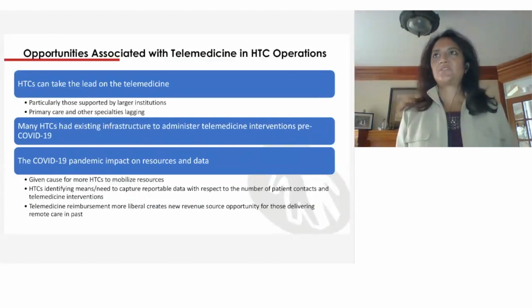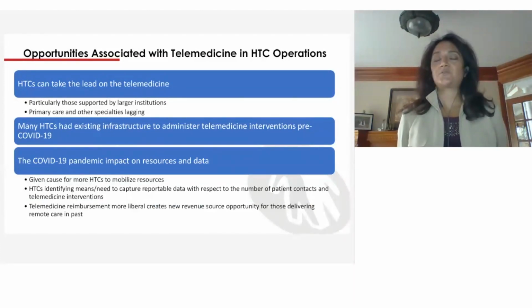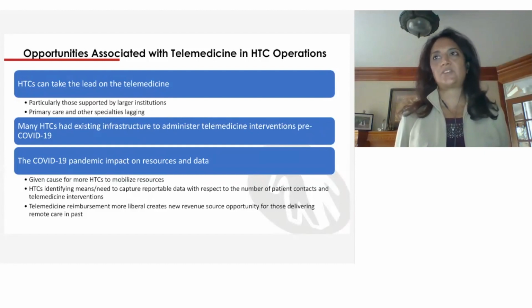So what are the opportunities associated with telemedicine and HTCs? As we said, HTCs can take the lead on telemedicine because they've been doing it for so many years, with multiple visits throughout the year for each patient, especially your high risk ones, and especially those supported by large institutions. Primary care and other specialties have been lagging. That's definitely not what they do. Many HTCs had an existing infrastructure to administer telemedicine interventions, and the COVID-19 pandemic's impact on resources and data, I think, is something positive for HTCs.